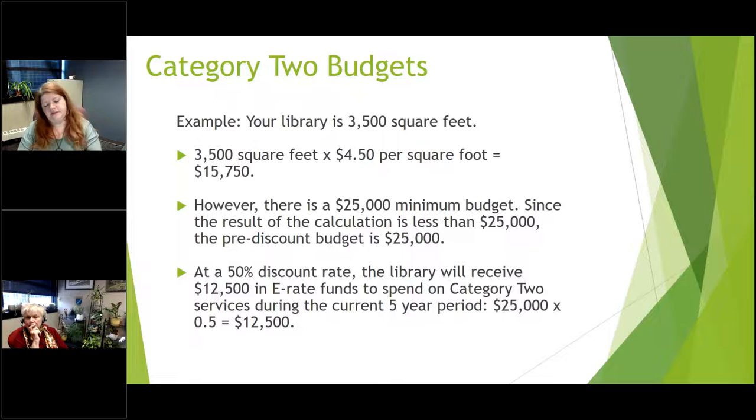Then in this example, just for easy math, say for a 50% discount rate, the library will actually get half of that, because you get discounted off of what your budget is. So $12,500 in E-rate funds to spend on any category two services in that five-year budget period. You can use it all in one year. If you have a big project, or you had a new building built and you've got to put in the computer lab, boom, use it all up and be done. And you just wait for the next five-year budget to come up.